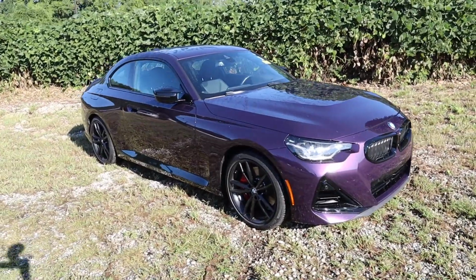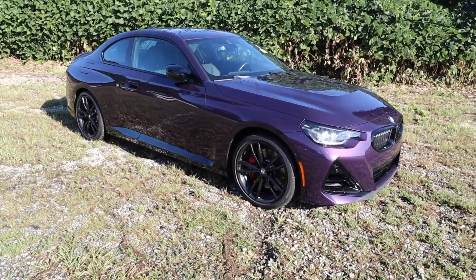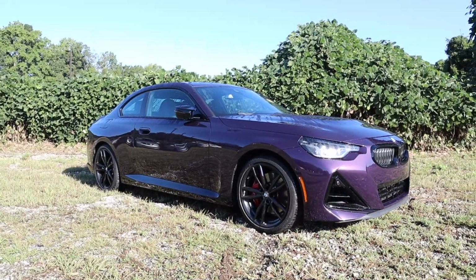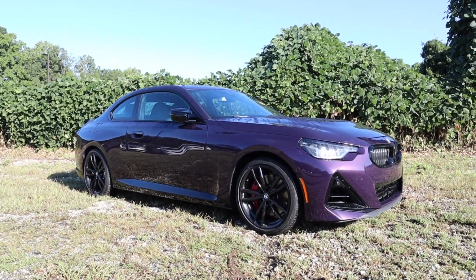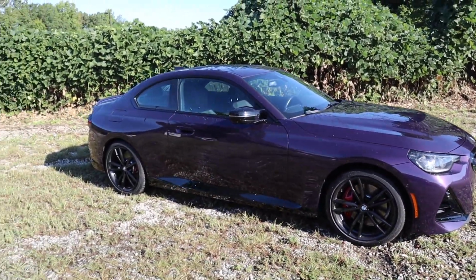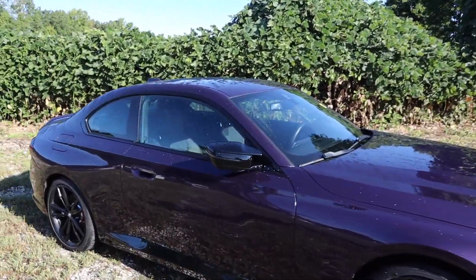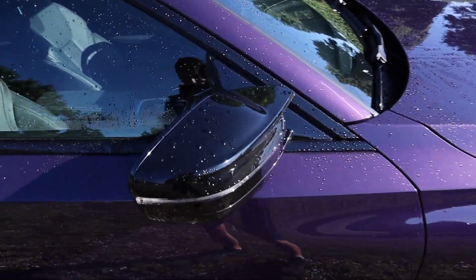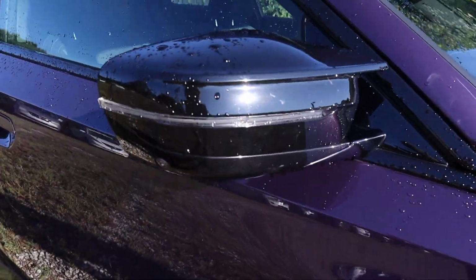And then as we work our way to the side, this has a set of 19-inch wheels with that double spoke design. They are solid gloss black. This also has the M Sport brakes finished off in red. Interesting contrast against this purple. But this also has the power folding side mirrors. As you can tell, they just went in. When I walk up to the vehicle, it will automatically unlock and fold those back out.